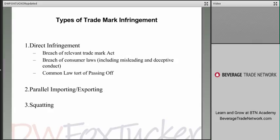The second there is parallel importing. This is a huge and very complex issue and probably deserves an entire webinar in its own right. Many, if not all of you, will have experienced parallel importing in some shape or form. Whilst many would argue that it is healthy for an economy and creates some sort of competition, when it comes to your brand, parallel importing definitely has its dangers.